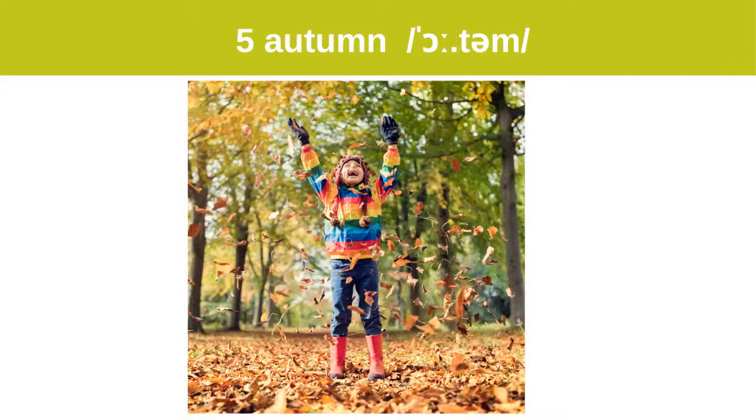Another word that has a hidden or sound, and is the season we are currently in towards the end, is autumn. Autumn. So it's written A-U, but again, it has the or sound. Autumn. Another very common word that is written differently, but still has the same or sound, is all.